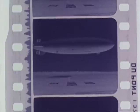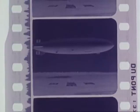This is the second. There are swastikas on the tail, and above the cabin, halfway up the side, is the name Hindenburg. This is the very dirigible that is seen in the Conner film in the throes of an apocalyptic catastrophe.